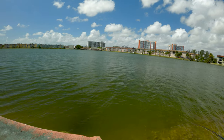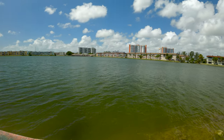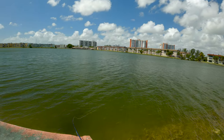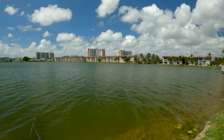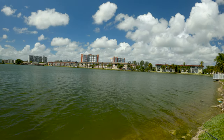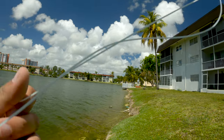Oh, there goes Jax. Oh, big Jax. Come on, Jax. Meanwhile, I'm trying to work it slowly and jigging in front of the pipe, and a group of Jax just swam by. Checked it out, but I wasn't moving it quick enough for them to actually want to strike it. And just like that, as fast as they show up, they're gone.